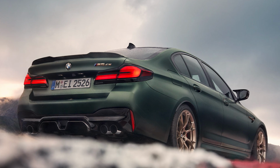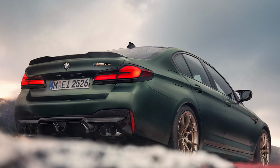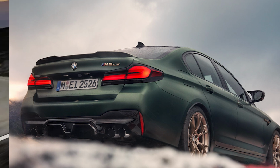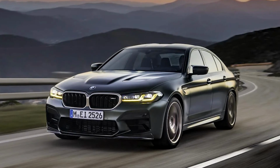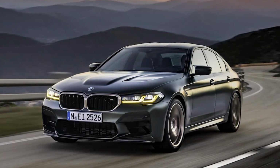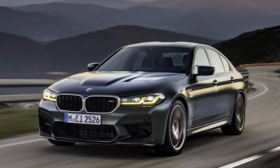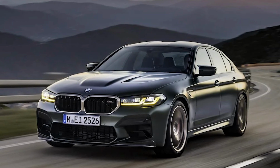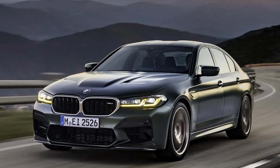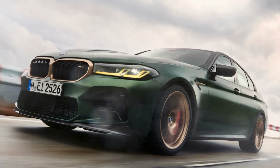With a finishing time of 7 minutes, 29 seconds, and 57 milliseconds on the Nürburgring, the M5 CS places above cars such as the SLS AMG GT, Corvette Stingray, and 911 Carrera S. Quite impressive for a car weighing over 1,800 kilograms. It also manages a peak speed on the Nürburgring of 185 miles per hour, which places it above the AMG GTR Pro and its compatriot, the BMW M5 Competition.